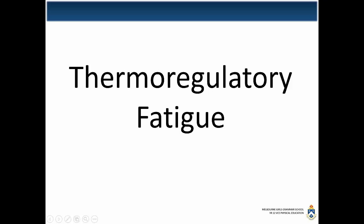We're going to look at thermoregulatory fatigue very quickly. There are 3 fatigue mechanisms in the body, the reasons why we become fatigued, although we look at fatigue as being a multifactorial mechanism. The 3 fatigue mechanisms are fuel depletion, accumulation of metabolic byproducts, and thermoregulatory fatigue, which refers to an inability to maintain a stable body temperature.